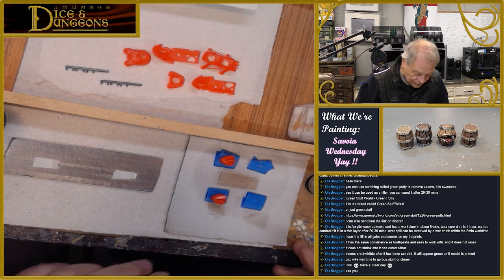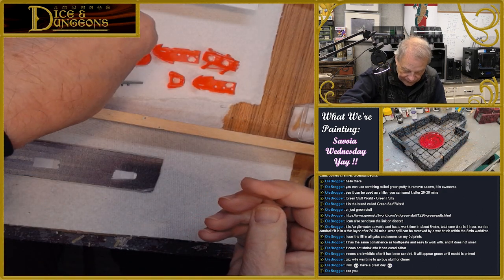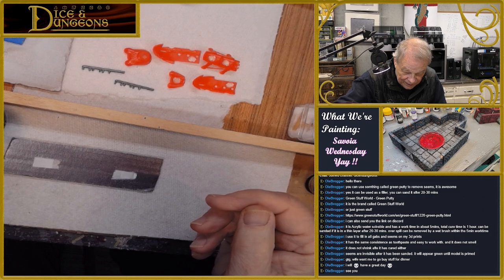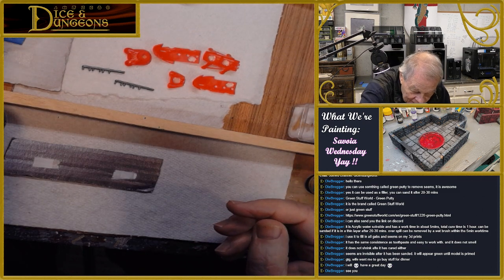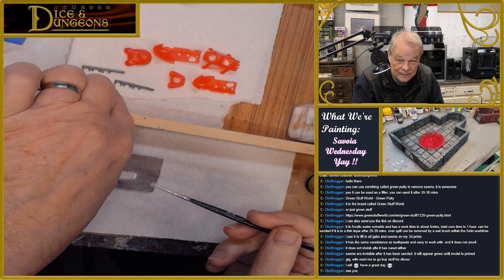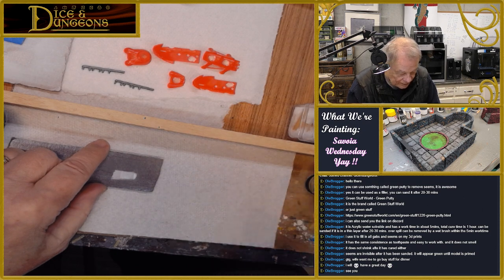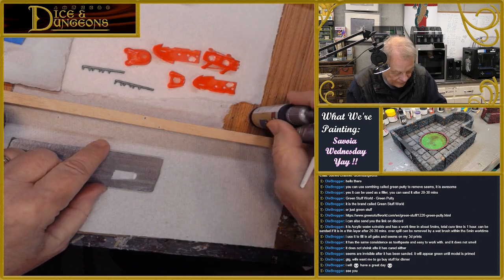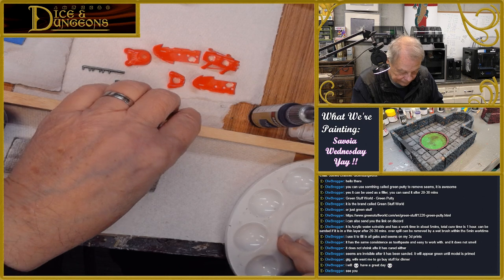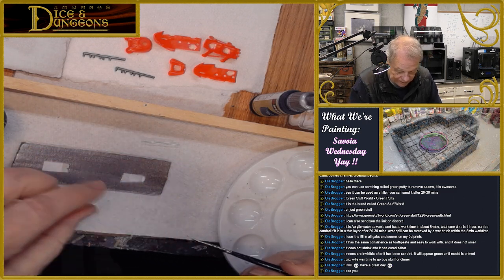Which is kind of like a wash. It's a translucent paint. I don't know if any of these are going to work, but I want to try it. I want to see if they might work. The exhaust pipes are really kind of small, so I'm going to test this with a small, little bitty brush. I have no idea how this is going to go.